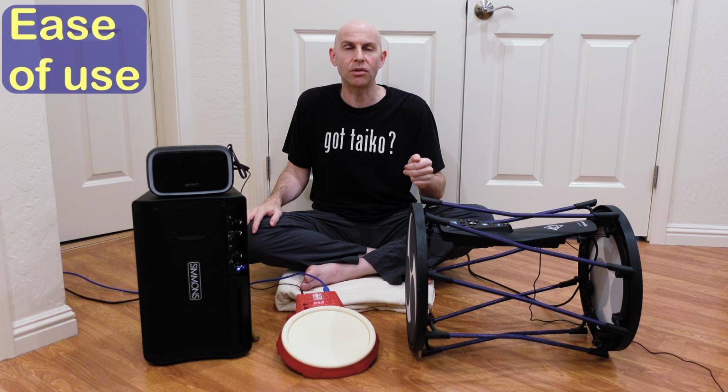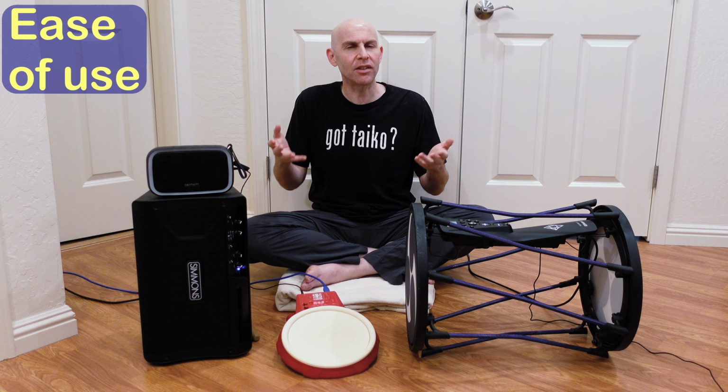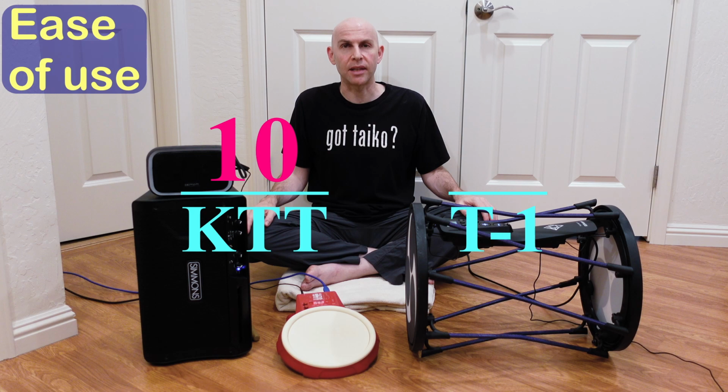Going through the menu controls isn't difficult, but again, looking sideways and trying to figure out what it is you want to do, there is a learning curve. Eventually you can get familiar, or you can even program it to have a specific customized sound bank come up at the touch of a button, but that's definitely not easy to use. So for ease of use, the Timbre Taiko gets a 10, the Taiko 1 gets a 7.